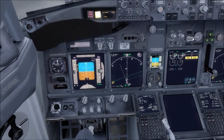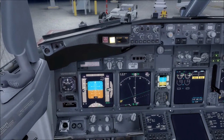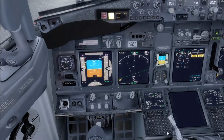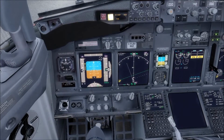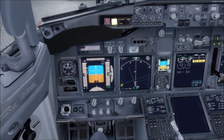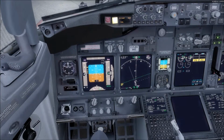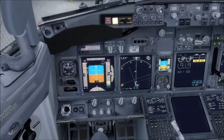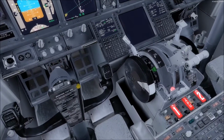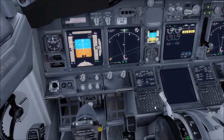Vancouver airport information Golf, 0344 Zulu weather, wind 064 at 21, gusting to 31, visibility 10, sky condition few clouds at 1300, ceiling 3100 overcast, moderate rain, temperature 7, dew point 5, altimeter 2934. Advise on initial contact you have information Golf.